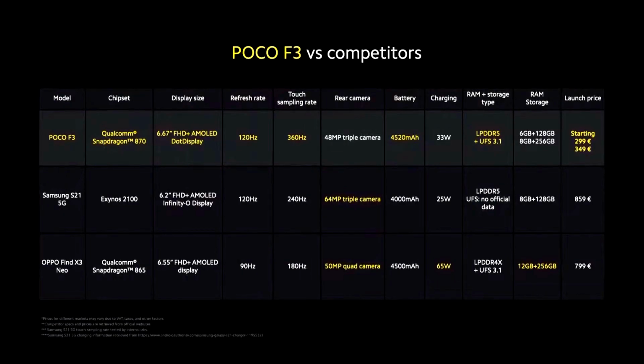If we come back to this chart, with the price and specifications, we're actually priced at less than half of what our competitors are pricing at. This is absolutely insane value. Performance to value ratio is off the charts.